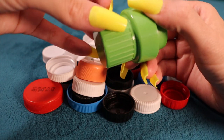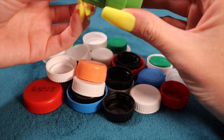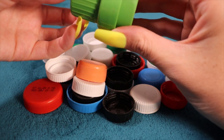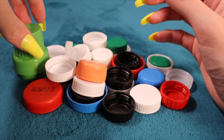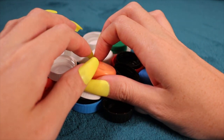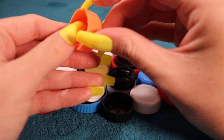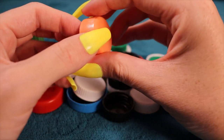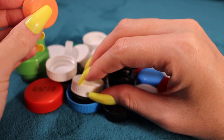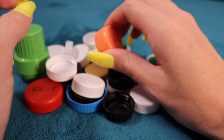So it's a nice little exchange. I was quite interested because I remember hearing about it, that this association collects bottle tops and turns them into wheelchairs.